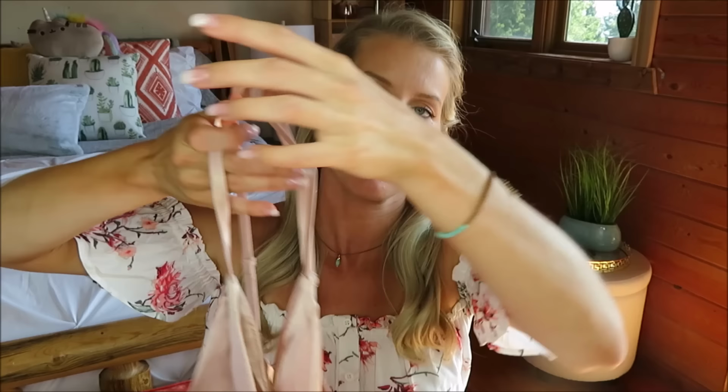But I love this so much. I just wish I had a place to wear it. Like, where the heck am I gonna wear this? Unless I'm a bridesmaid at a wedding or something. But I'm glad I have it. I think it's gorgeous. And let me know what you guys think.